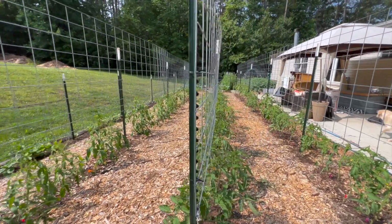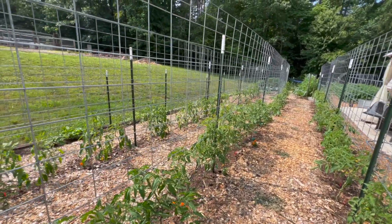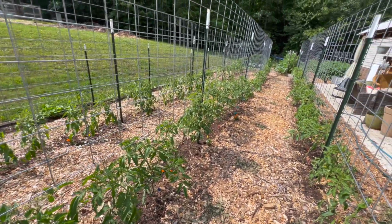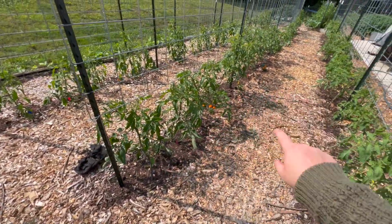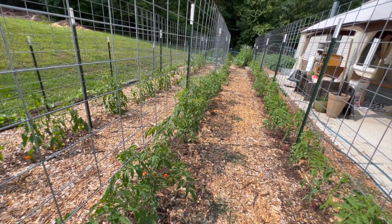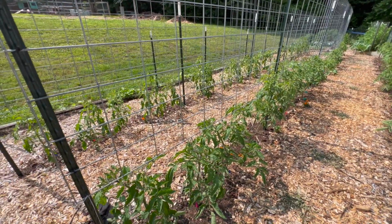But the tomatoes are looking great. We have started to tie them to the trellis. They're reaching the bottom of the trellis. And they're covered in blooms, and we're pruning once a week to prevent disease, to keep all the growth away from the bottom. You can check our earlier video about pruning if you want to see step by step our method for pruning tomato plants. But they're looking good so far.